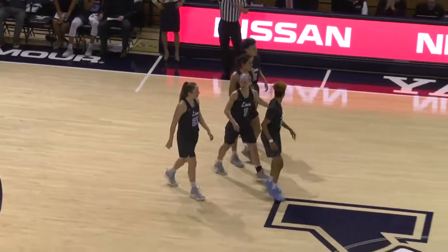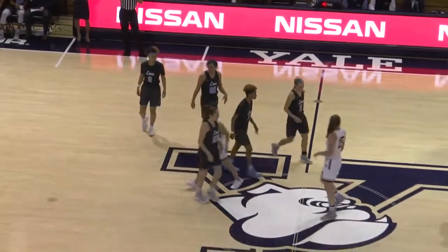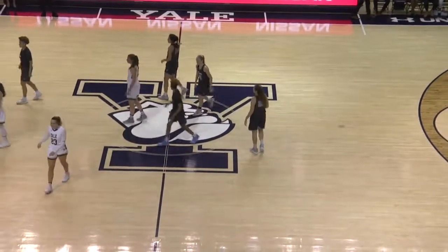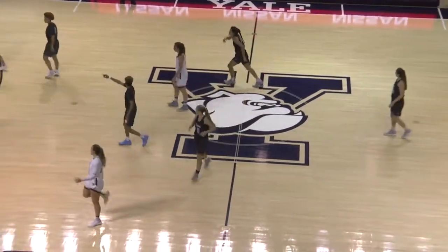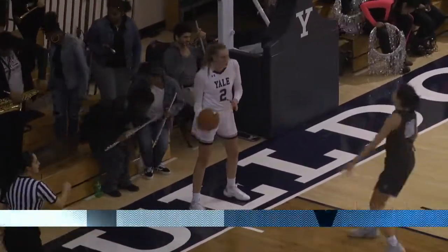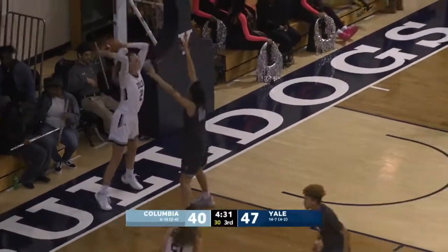17 points so far for Janiya Clemmons, number one in gray, to lead the way for the Columbia Lions, but they find themselves down by 7 to Yale midway through the third quarter. 47-40, the Bulldogs lead the Lions. With Allison Gaskins, I'm Josh Hess.